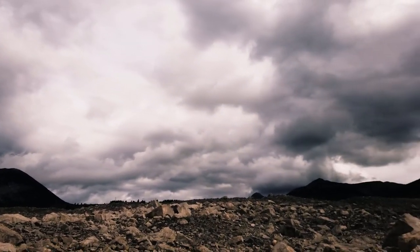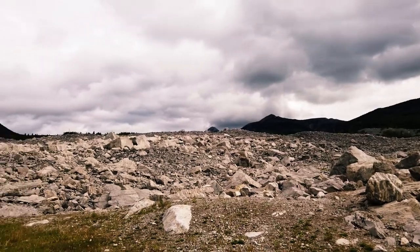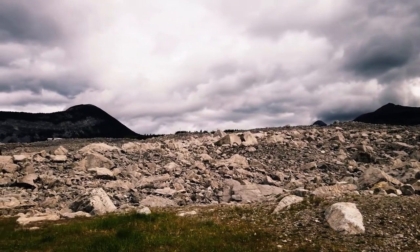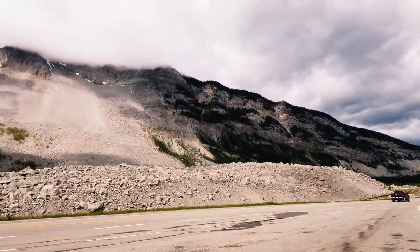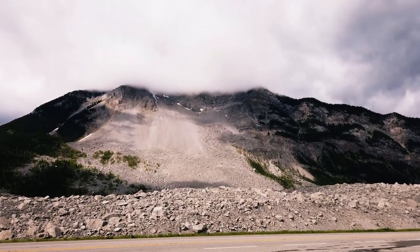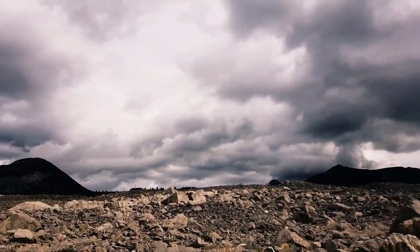This is just some of the devastation at Frank's Slide here, on the opposite side of the highway from where the mountain came down. Let's look across here. There. Now, just reading a little bit of this for you.